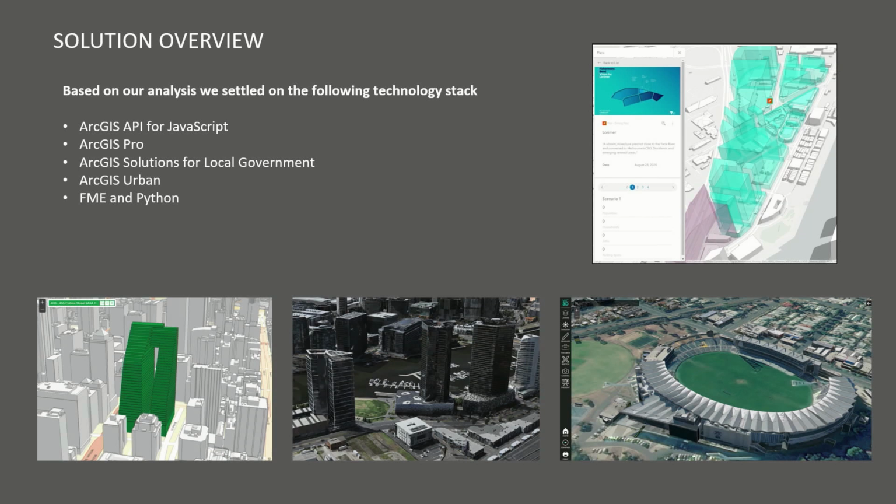ArcGIS Urban. As soon as we saw the first demo of Urban more than 2 years ago, we were really excited to see how this could empower our planners and ultimately enrich the analysis capabilities in the area of urban planning and design.